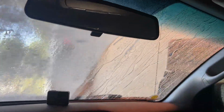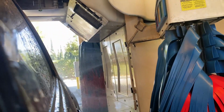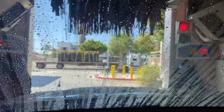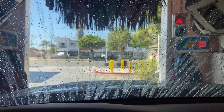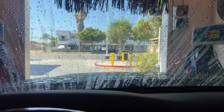We have another layer of soap. That could almost be the wax. A lot of wax. Now that looks like the spot free. And that was the wax before, because you can just see how the spot free just beads off the window. If it was to pour down rain right now, I could drive along the road and I wouldn't even need my window wipers on. The water would just bead off, and I've done that many times. It's been pouring rain, everyone else has their wipers on full blast, and I don't even have mine on, because it just beads right off.